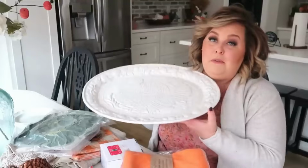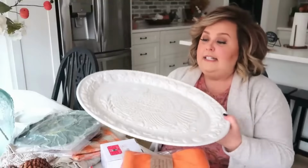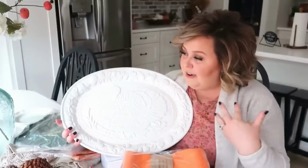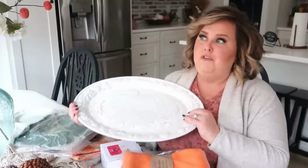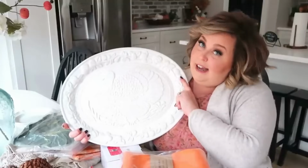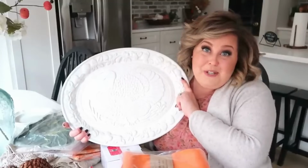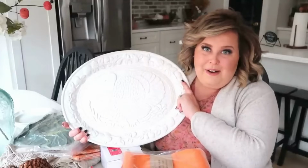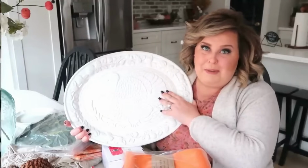It's really a nice size. It's got the beautiful turkey detail. And I just love everything about it. I love the color. It's very heavy, so it's very substantial. And we didn't have a turkey platter, so now we do. We're official. So go to your Hobby Lobby now and score yourself one of these turkey platters.